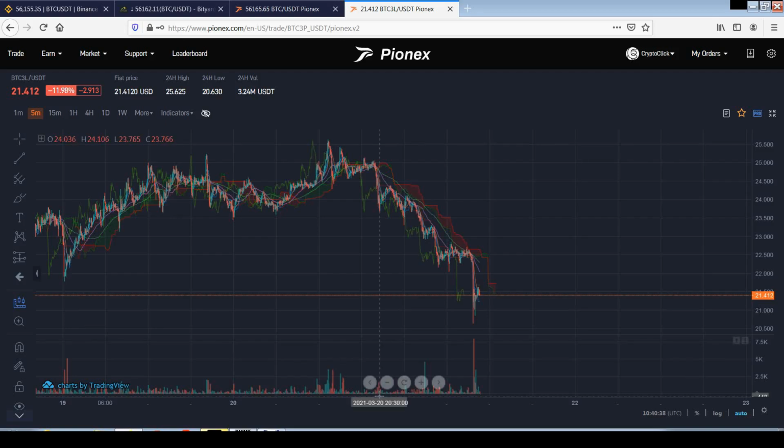So I'm going to make this video about using leveraged token bots in Pionex and the pros and cons, and also I suppose the extra benefits that I'll show in just a minute. So a leveraged token is basically a derivative of the original asset. So we're looking here as an example of Bitcoin 3L, which means 3x long.